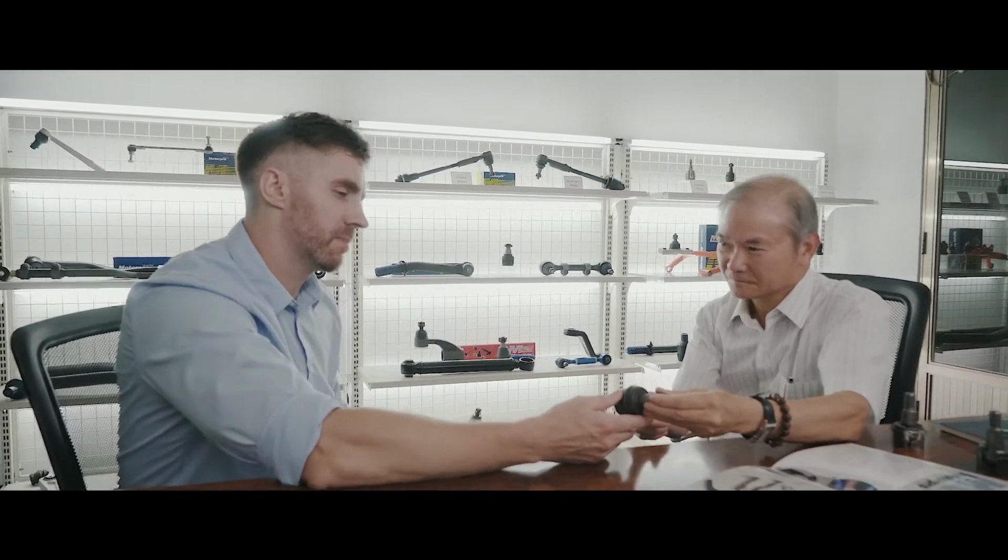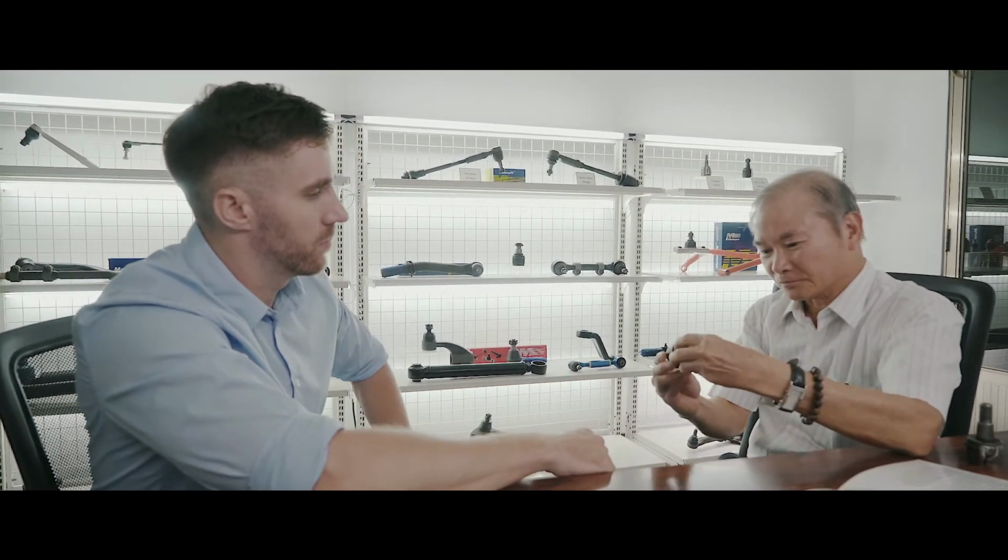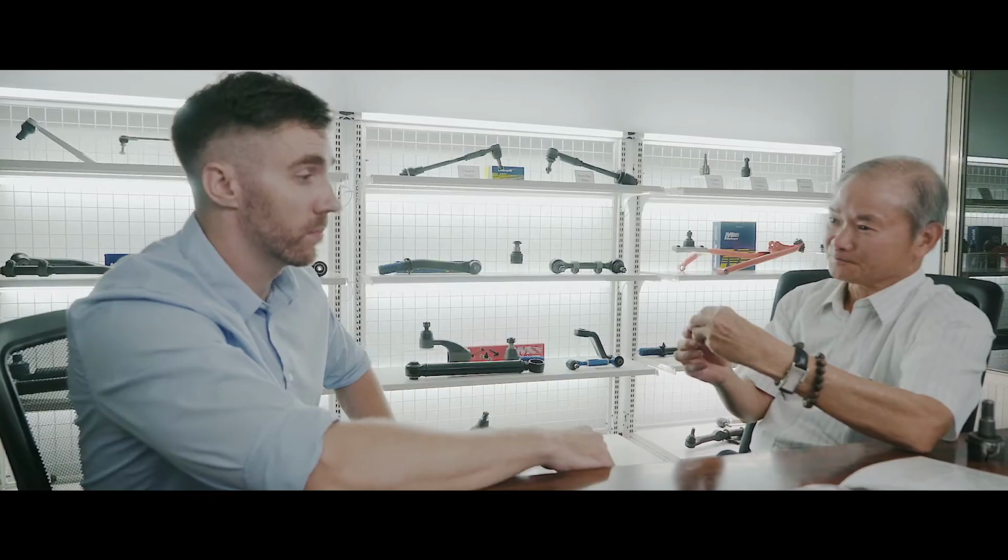We keep having issues with these ball joints. They tend to wear out very quickly. Oh, don't worry. We have the best equipment in Taiwan. We will check the problem and find a solution for you.